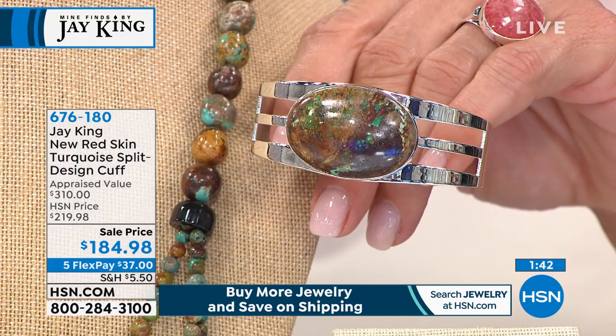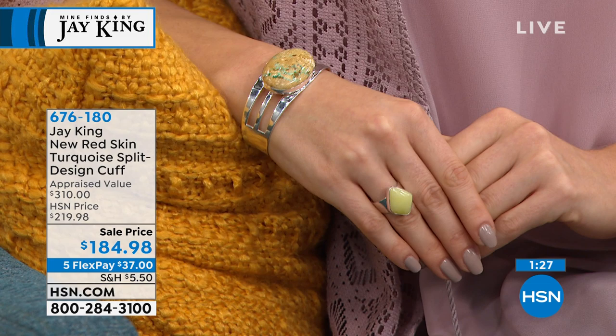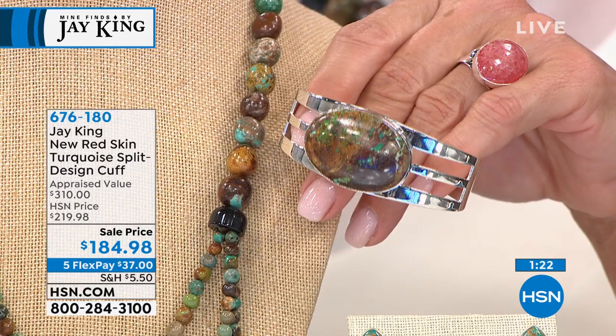I love this big, bold cuff. It's huge, big silver presence on it. And look how funny that cuff she's wearing. It's very different than the cuff I have in my hand. Right, that's what I'm saying. Yes. Every one of them is gonna be different. But there's no way to control that other than the artist, right, as we cut the big rough.